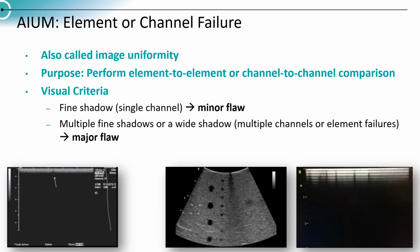The first test that the AIUM asks for is similar to the ACR. They just call it element or channel failure. ACR might call it image uniformity. But what we're looking for is is there any dropout, any vertical shadows or vertical flaws that exist. And the AIUM asks users to rate the deficiencies as either a minor flaw or a major flaw.